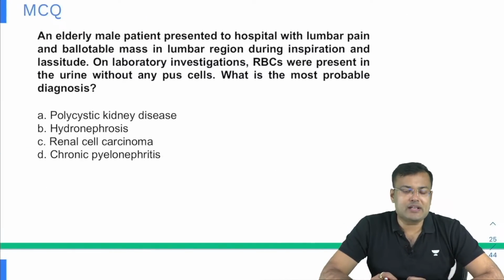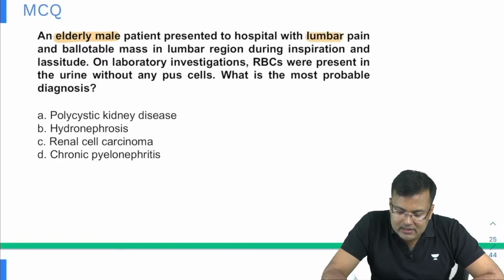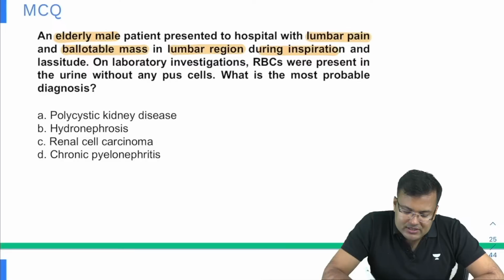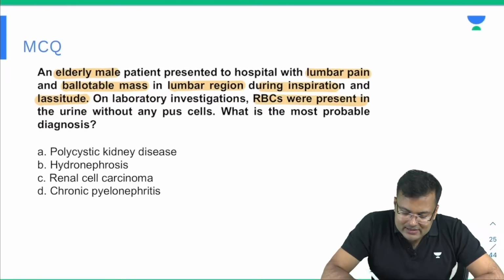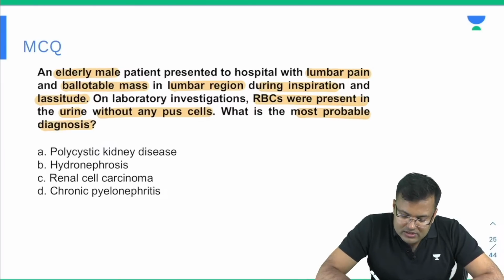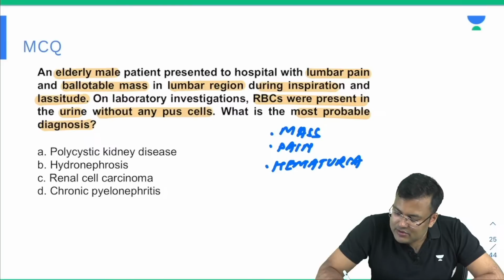Now guys, tell me what's the correct answer here. An elderly male presented to hospital with lumbar pain and a ballotable mass in the lumbar region. Lumbar pain, ballotable mass means it's the kidney. During inspiration, there is lassitude. On laboratory investigation, RBCs were present in the urine without any pus cells, meaning the patient has hematuria. What's the most probable cause? Now can you see guys, what's the problem here? There is mass, there is pain, there is hematuria. Tell me the diagnosis.